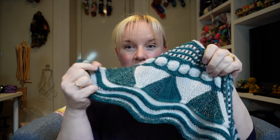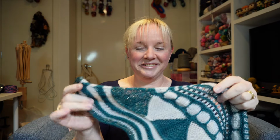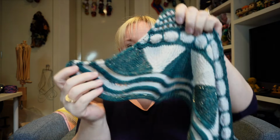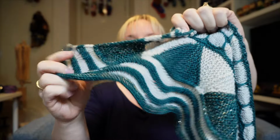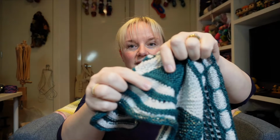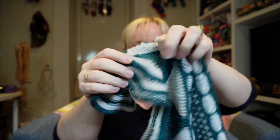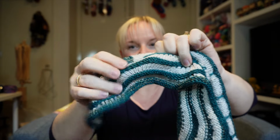So I chose to do the optional additional border, which saw us picking up along the bottom of our wedges. So this was all an I-cord. So we picked up along the I-cord, more than 600 stitches. And we added on this absolutely beautiful border. So it's a wavy border with stockinette in the contrast color, and then these main color ridges are reverse stockinette ridges.